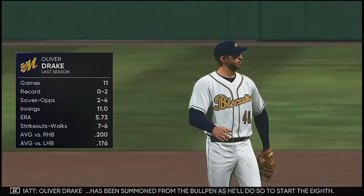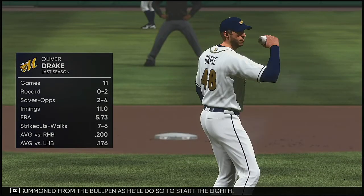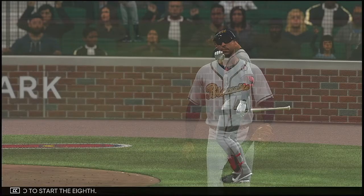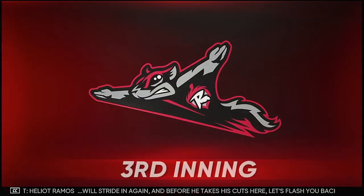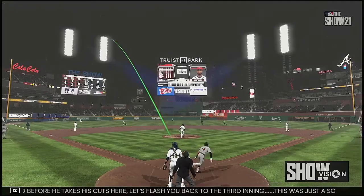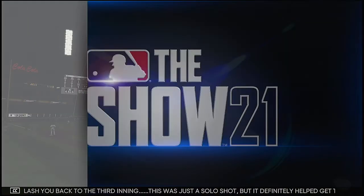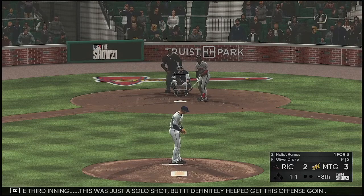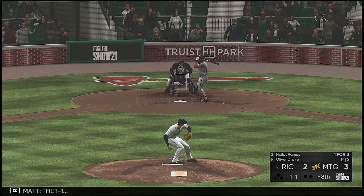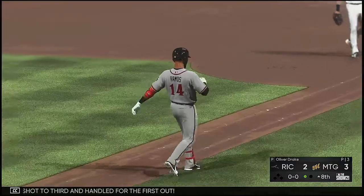Oliver Gray has been summoned from the bullpen as he'll do so to start the eighth. Number 48, Oliver Gray. Elliot Ramos will stride in again, and before he takes his cuts here, let's flash you back to the third inning. This was just a solo shot, but it definitely helped get this offense going. The 1-1. Hot shot to third and handled for the first out.